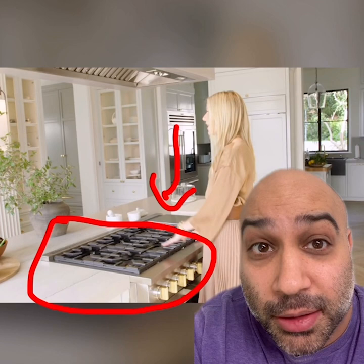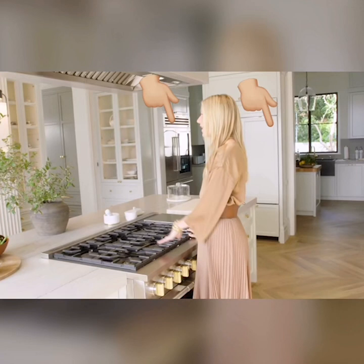While we're at this angle, you can see she's got a little butler's kitchen over to the side. And we love that she went with the cabinet-matching French door fridge in the main kitchen, but the cool glass industrial one in the butler's kitchen. She's also got an extra range back there.